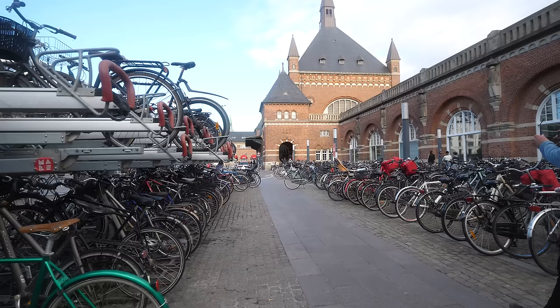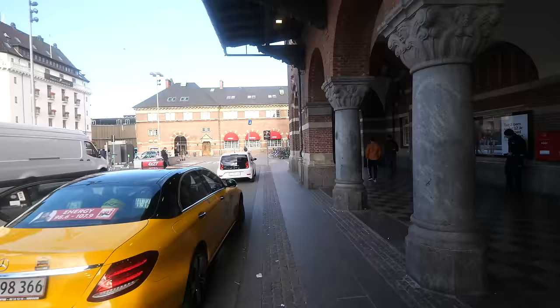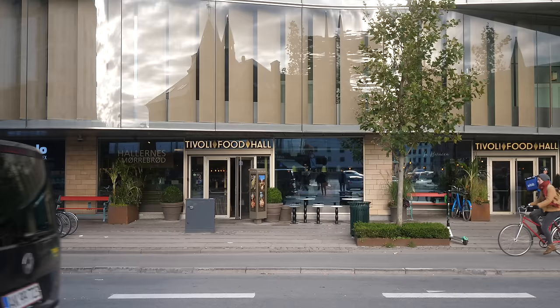We're just walking through the central train station right now, a massive bike parking lot, but next up on this ultimate Danish street food tour of Copenhagen, we're walking over to Tivoli Gardens, where they have a food hall. It's relatively new, but also another public social dining hall atmosphere where we're gonna maybe look around, get a little bit of food before we eat one more thing on this tour.